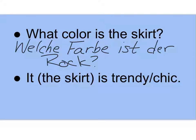Okay? So we're going to say the skirt is what we're referring to, so our first word is it, so now we're going to have er. Okay, so we're not saying he is trendy or chic. Okay, we're saying it. Does that make sense? Okay. What comes next? Ist.